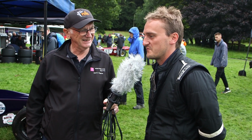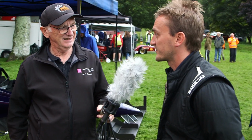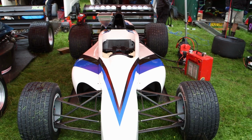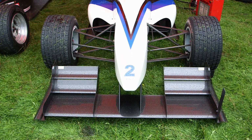And it runs on methanol, which is an alcohol group. So, IndyCar, Americans always use methanol for some reason. It's not turbocharged anymore, so it's naturally aspirated, which is why it sounds so lovely. And it revs to about 15,000 RPM, so it's a proper bit of kit.